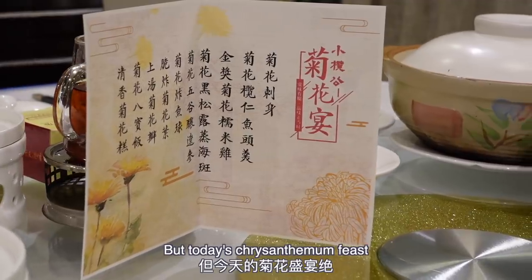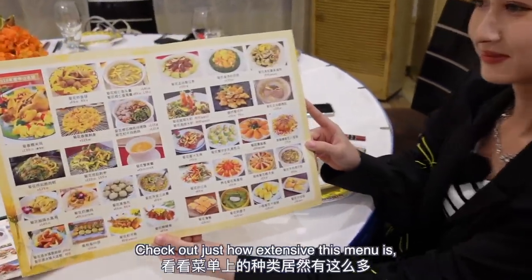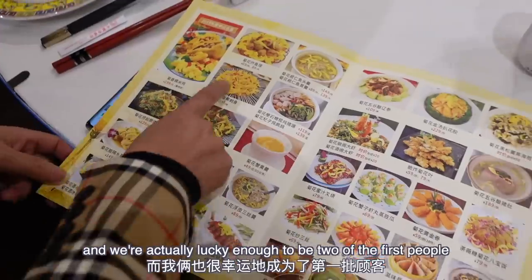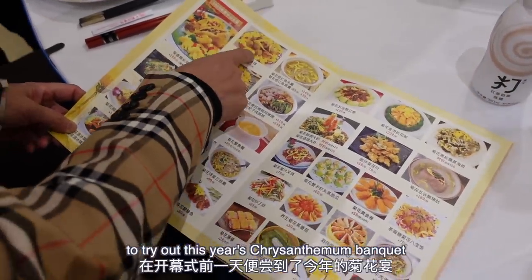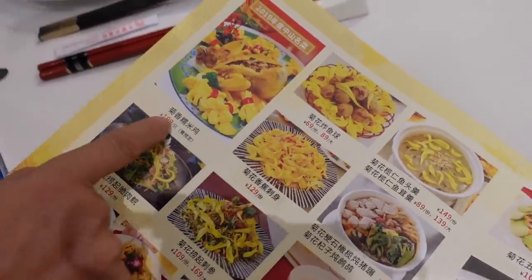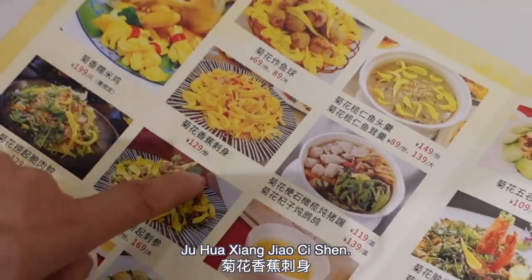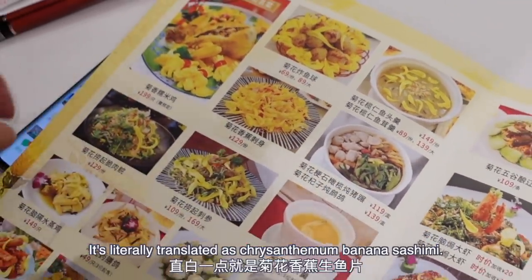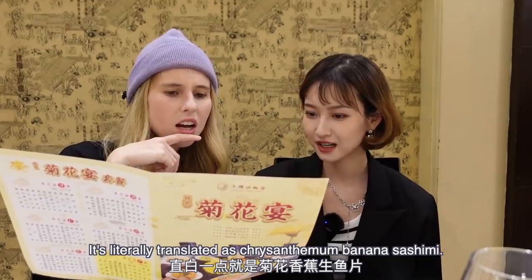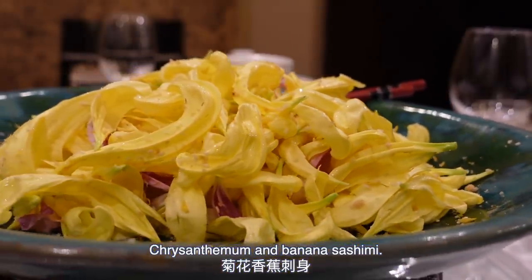But today's chrysanthemum feast isn't just limited to pastries and tea. Check out just how extensive this menu is. And we're actually lucky enough to be two of the first people to try out this year's chrysanthemum banquet ahead of its opening ceremony tomorrow. Got any of these catching your eye here? I'm really curious about this jihua xiangjiao cishen. It's literally translated as like jihua banana sashimi. Here it is here, chrysanthemum and banana sashimi.